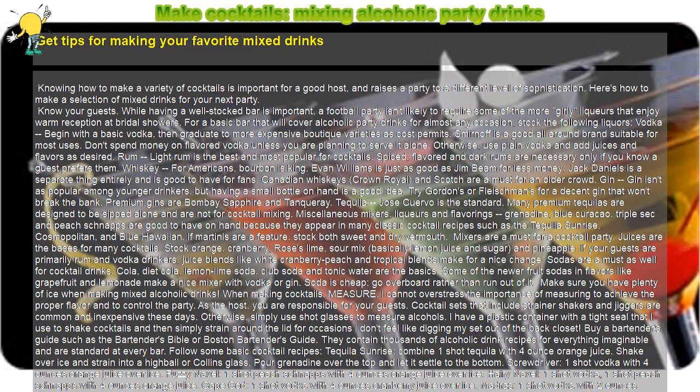Rum. Light rum is the best and most popular for cocktails. Spiced, flavored, and dark rums are necessary only if you know a guest prefers them.